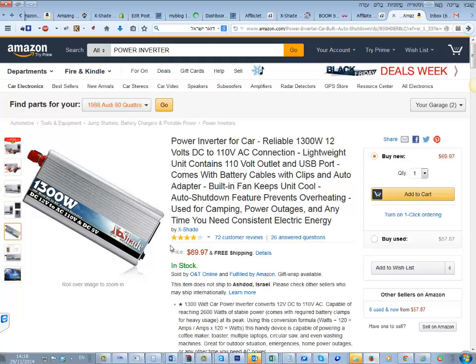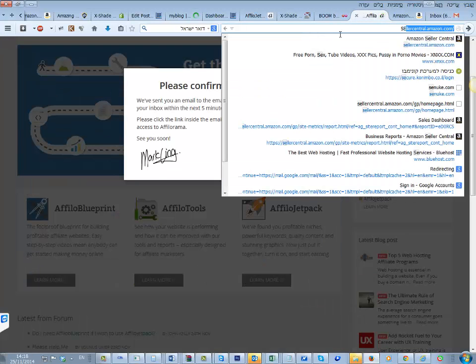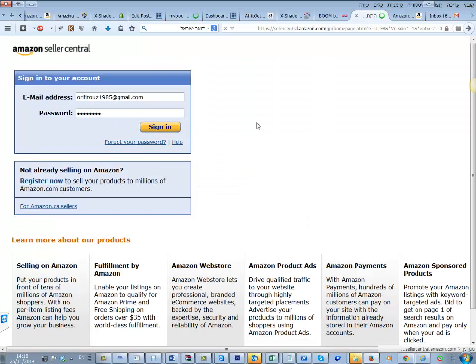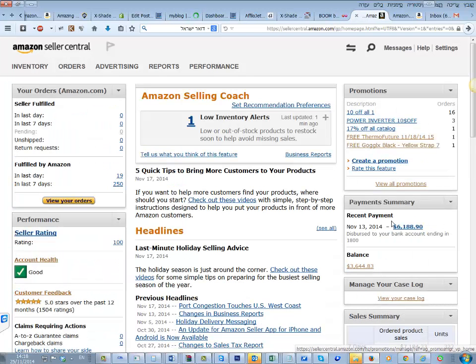So the ladies will create this coupon code, and let me explain to you how to create it real quick. Okay, so let's go to Seller Central. Here we are at the Seller Central account. Let's create one coupon code.